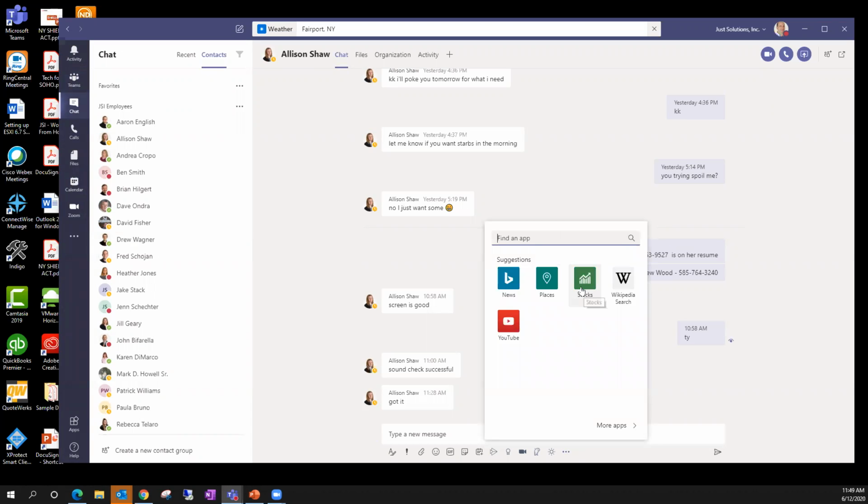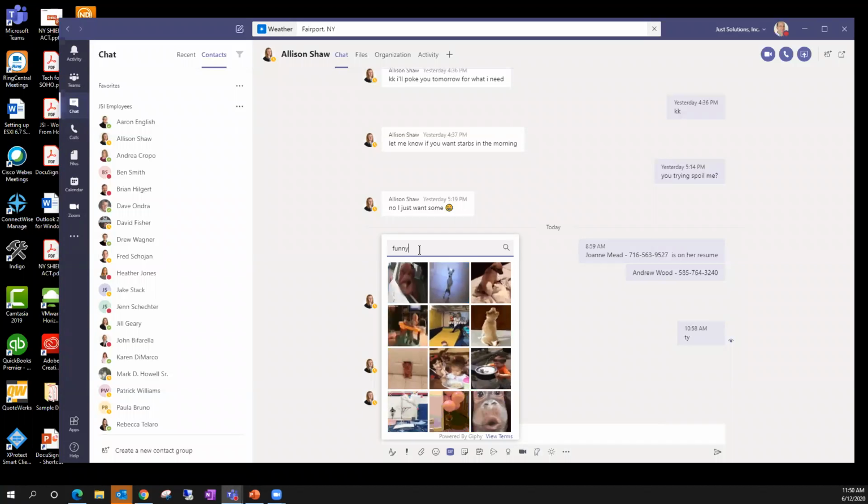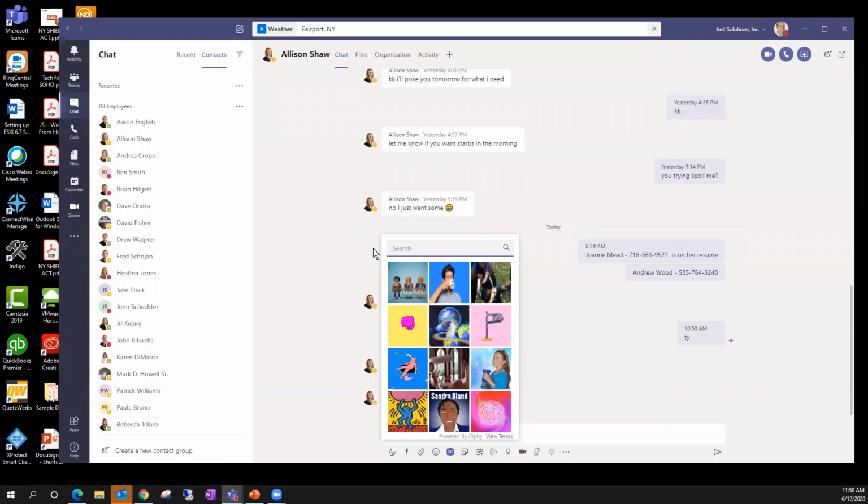Stocks, if you're a stockbroker, this can be really phenomenal. Having it find things immediately in there and doing alerts. We play around with these GIFs. They've been kind of fun. And there are all these animated GIFs, and you could put in any topic you want, and you'll get all kinds of examples of things that you could use to express your tone.